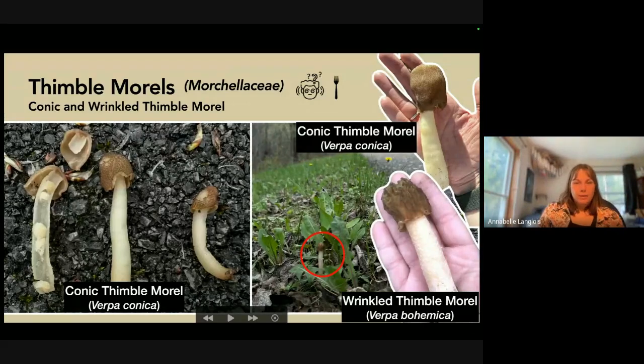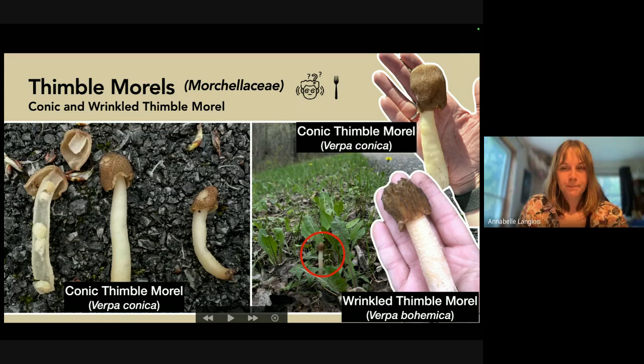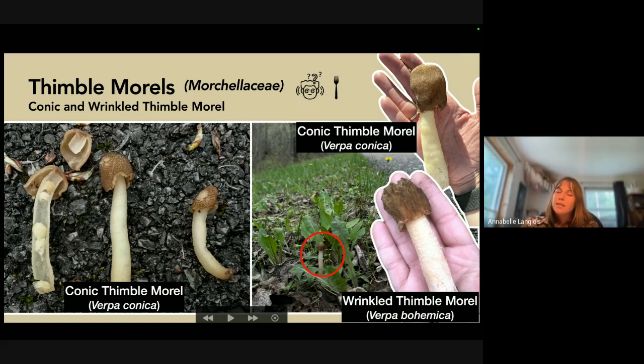Then we have thimble morels, the conic and the wrinkled thimble morel. They have a cap that is completely loose from the stem. It just sits on it like this and is not attached at the end of the stem. They are technically edible, but not very good. And there are lots of anecdotes that people feel sick after eating a lot of them, or have some coordination issues after eating too many or uncooked ones. So we avoid them.